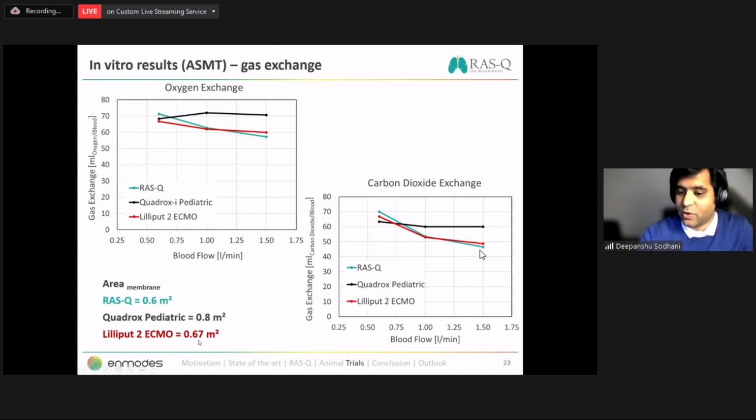And the Lilliput ECMO device is fairly similar to what we have in our rescue system. So for the values that we have here, for around 1.5 liters, close to 60 or 58 milliliters of oxygen per liter of blood of oxygen exchange, and around 50 milliliters of carbon dioxide exchange per liter of blood.